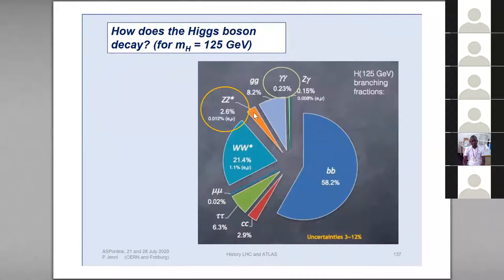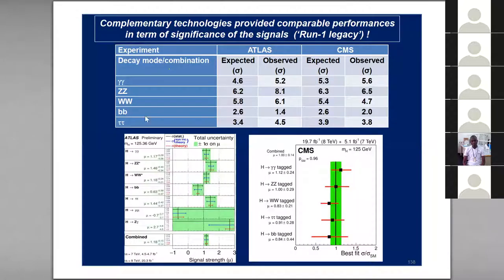Now, I was showing you only the fully reconstructed final states where we see a peak. Here are a lot of other decay channels for the Higgs boson. We were looking only at the Higgs to gamma gamma and ZZ, but already in the first run one was also observing the WW, some hint of the b b-bar and some hint of the tau plus tau minus decays. And this is a summary of the run one legacy, where we see the expected signal and observed signal significance in ATLAS and in CMS.